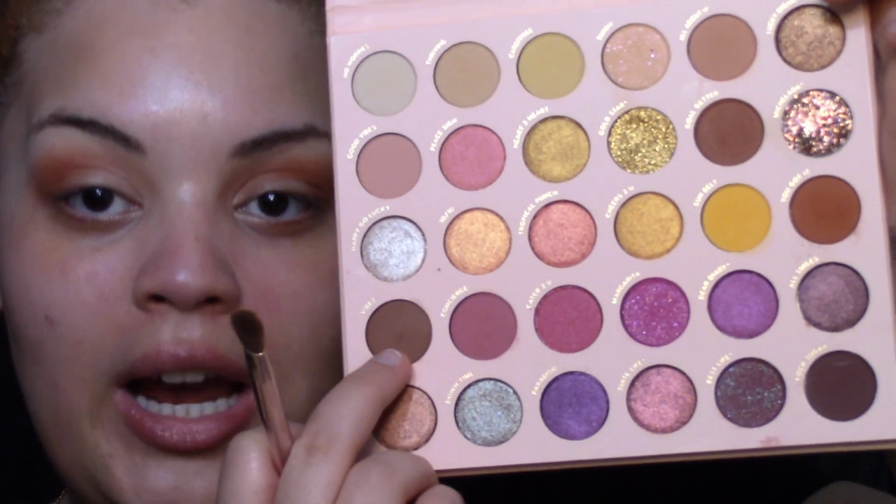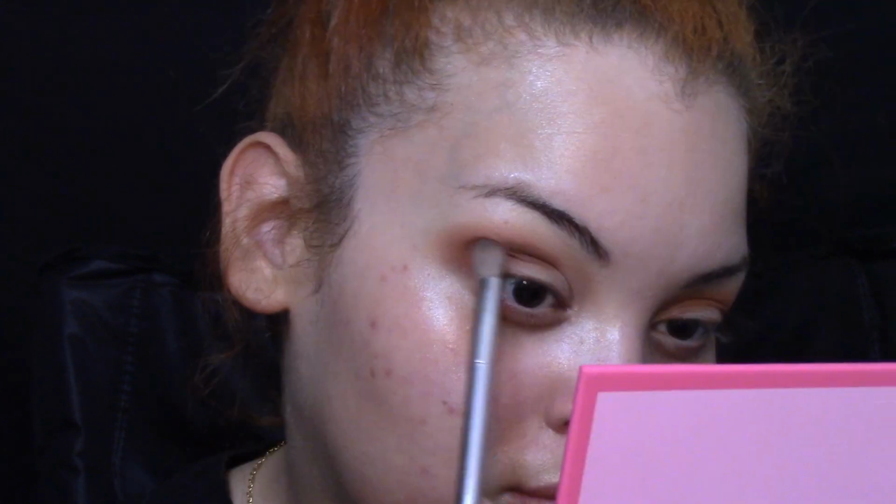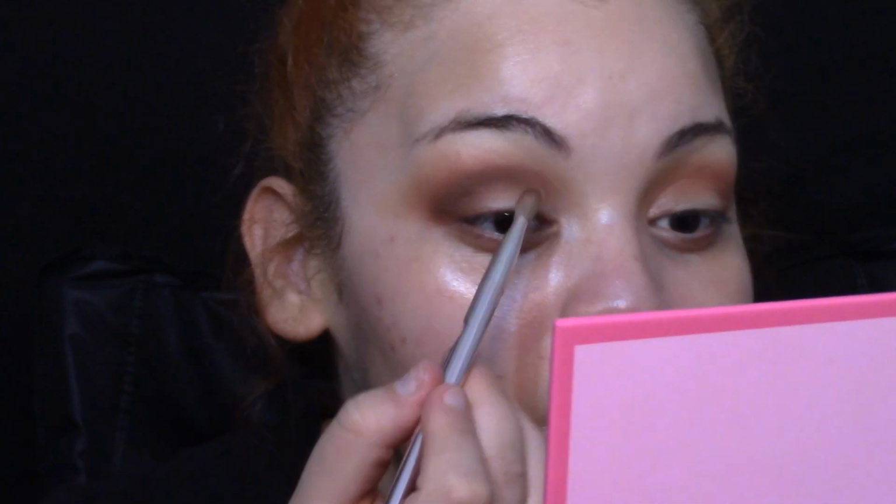Alright, so I'm switching over to a more precise brush, and I'm going to take the shade right here called Vibes. It is a dark, almost chocolate shade. It is a little bit neutral toned, which is perfect because I feel like this is getting a little bit too warm and I want to keep more Soft Glam vibes. So I am going to take this and add it to the crease. Okay, so this shade is taking a little while to build up. But yeah, I'm just building that up in the crease, and I'm lightly bringing it into the inner corner because when I cut the crease, I want that nice transition shade there.